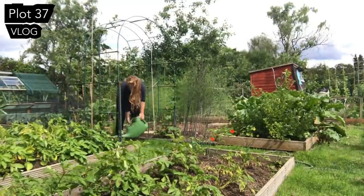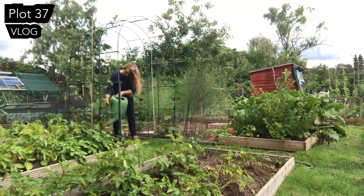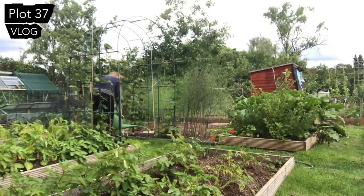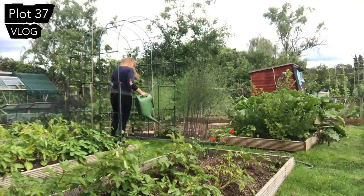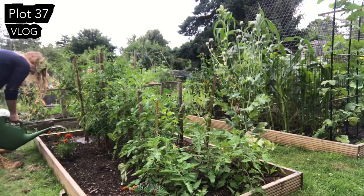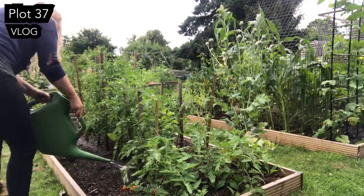Today I'm also doing the beans because they look like they could do with a bit of a bolster. They've really struggled so far this year. It started off with a bit of a cold snap after I planted them out, and then we had the hot patch, so they're having a hard time. These are the outdoor tomatoes. They'll get a really good feed too.